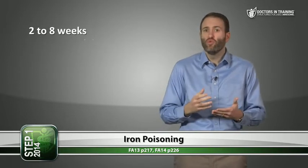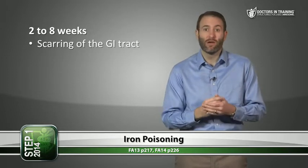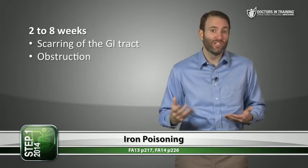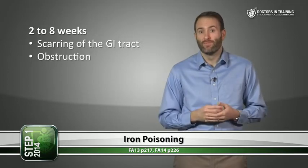And then about maybe 2 to 8 weeks after the ingestion, you can have scarring of the GI tract. So areas that were damaged by those free radicals generated by iron can be scarred, and that can lead to obstruction of the GI tract. And again, that would take place 2 to 8 weeks after ingestion.